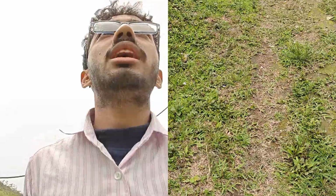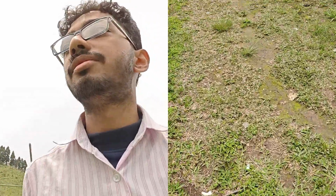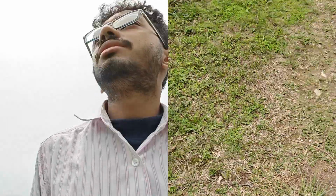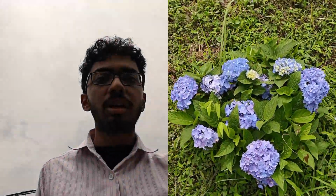You see, this Sittong is a kind of paradise for botanists and anyone who's interested in biodiversity, flora and fauna. Even I am interested actually. I really like this place, and visiting these places really makes you go to a different world altogether. Maybe I'm not an expert about this. I'm a physics student. I don't know the details, but it really feels very good, knowing about these things and understanding local people, local culture.